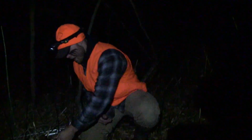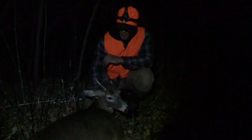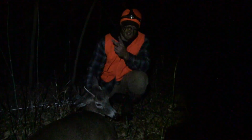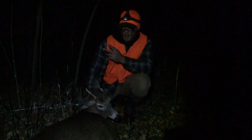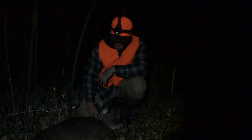So I'm proud to say the least that I got to fill one of my tags with this thing. I've got a bonus tag in Nebraska. There's 2 deer I can shoot, 2 antlerless deer. I'm gonna tag him as an antlerless deer, so I got 1 more shot left.